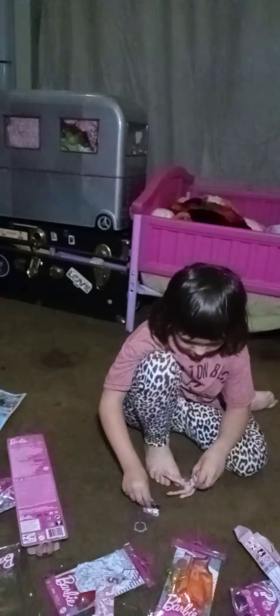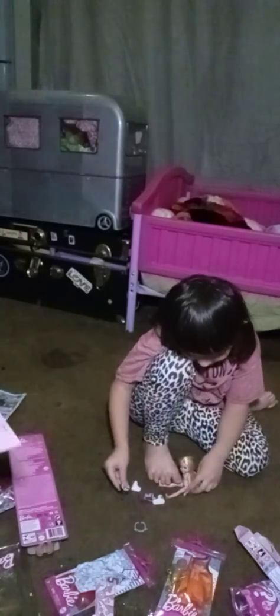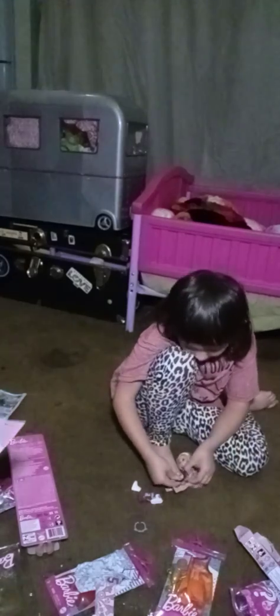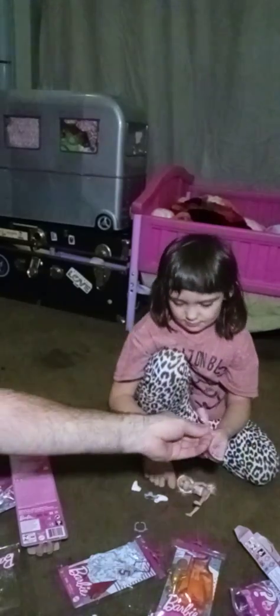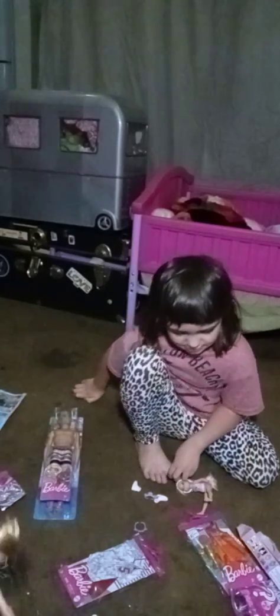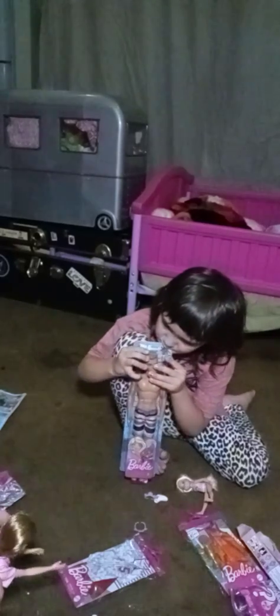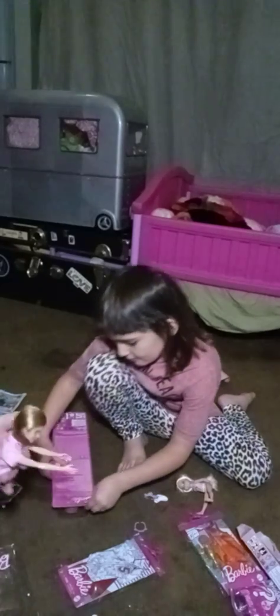Here. Clean up the little trash pieces, please. Put them back in their little bags. Let me see, sure, I'm gonna put it on her. Don't be taking stuff from me. Hold on, I'm trying to show you. Look. Help. Well, hold on.